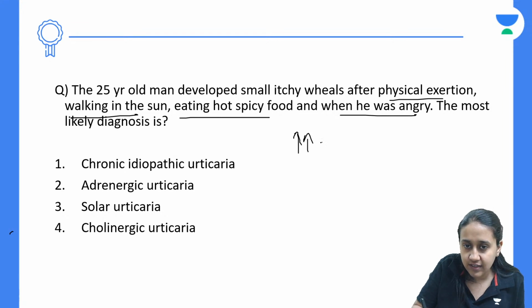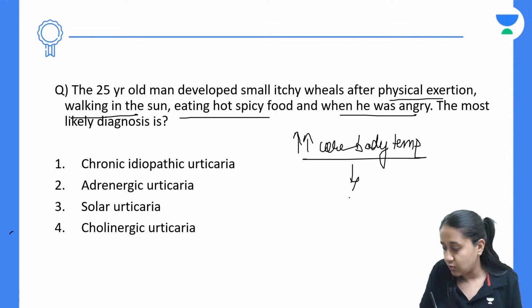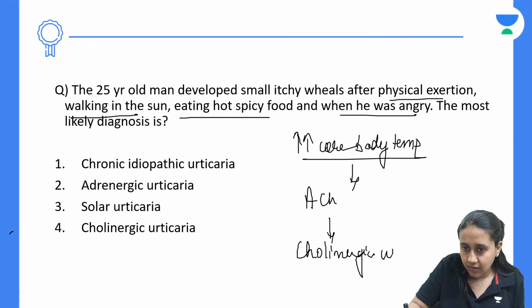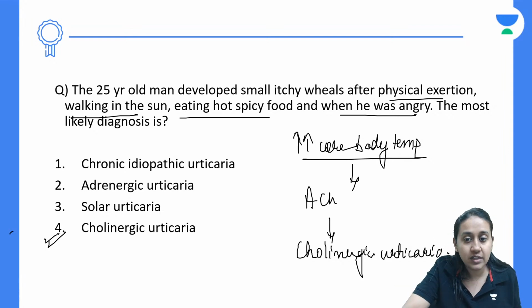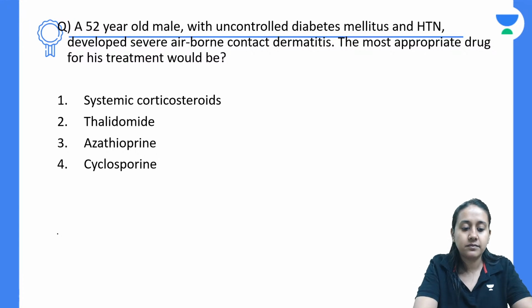In all these conditions, there is an increase in the core body temperature. And when the core body temperature increases, what happens? There is a release of acetylcholine, and this will give rise to cholinergic urticaria. So the correct answer of this question is cholinergic urticaria, which presents with small micropapular wheals. Next question is on your screen.